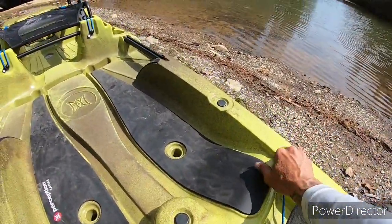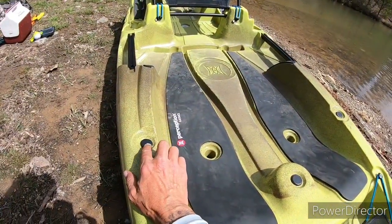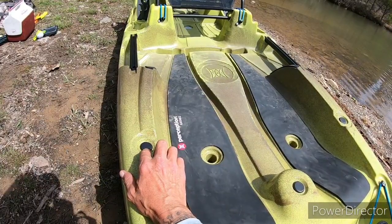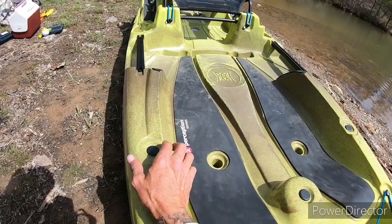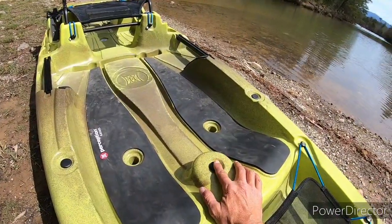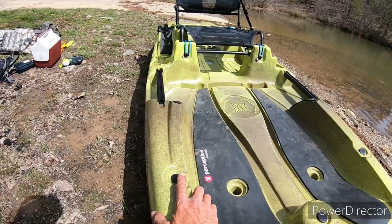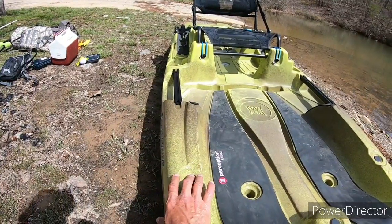Moving on back, we've got 3 spots here. These pop out and they've been threaded. Perception carries a round ball that screws down in here that you can mount accessories to. I plan on putting something for a camera mount here and something for my sonar phone T-pod transducer. I'm not sure. I'm going to do DIY on that one.